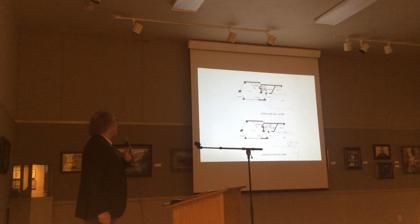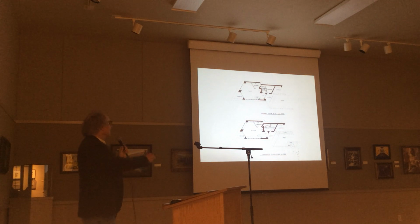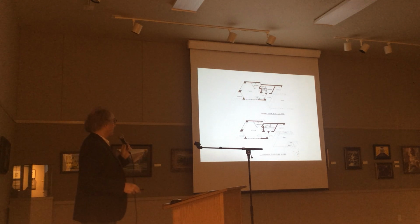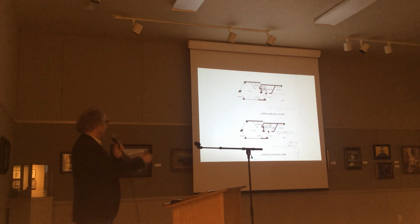So this is the floor plan of the studio as it originally was, and this is the restoration work that I did in 1982. You see the front door is here, the dining table's here, the fireplace is here. Archie's easel was always out here, and this is a tiny little bedroom, which is not even a bedroom, it's just a partitioned off space.